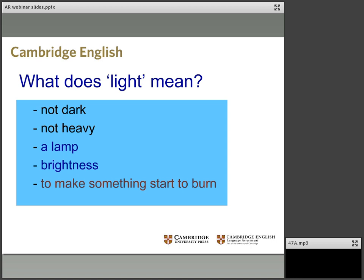Now I'd like you to close your eyes. I'm going to say a sentence. I'd like you to imagine that you can see what I describe in the sentence. Ready? The light from the moon was very bright that night. I'll say it again. The light from the moon was very bright that night.